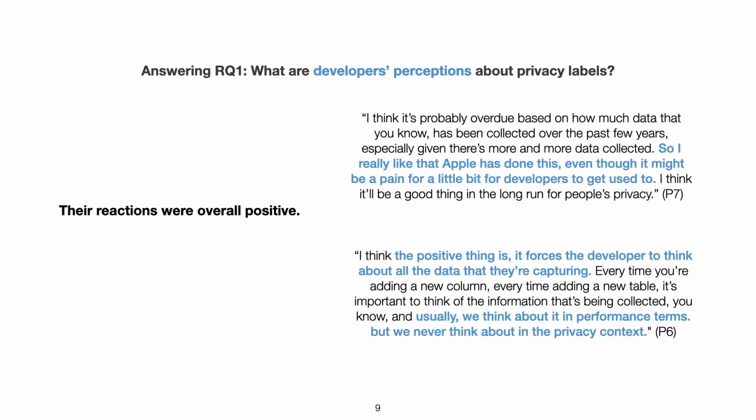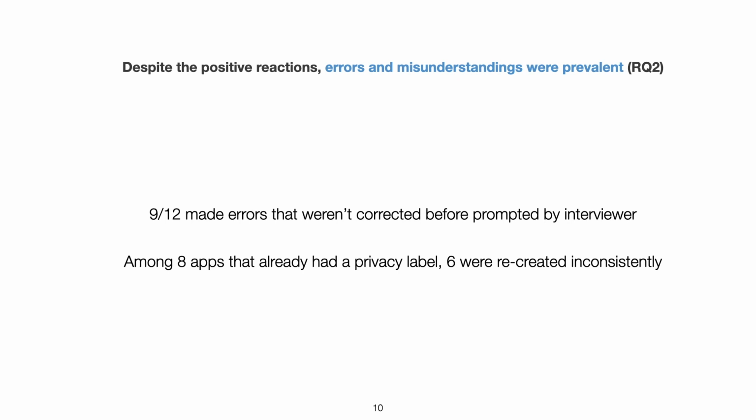Now I'll present our key findings. In response to the first research question, we found that the general reactions of our participants were pretty positive, and it's really encouraging that some developers found the side effects of forcing them to think more about privacy as a positive thing. However, a lot of errors and misunderstandings were still prevalent.